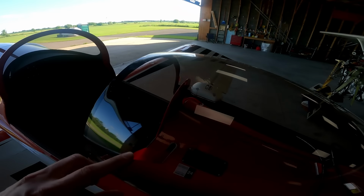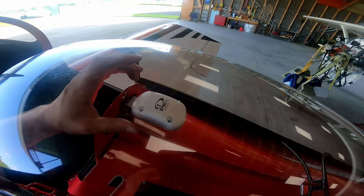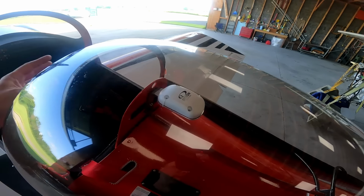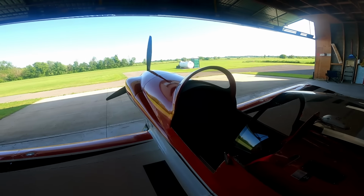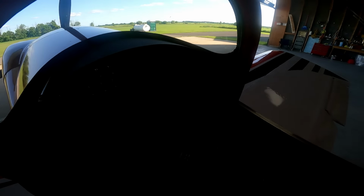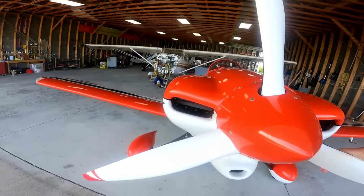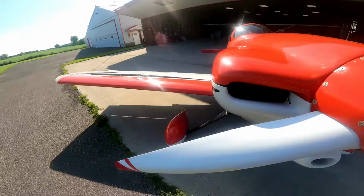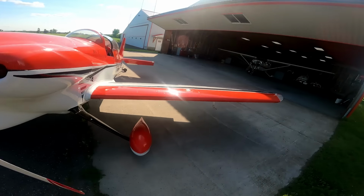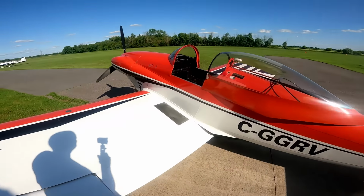This one's a slider. Oh, here's the GPS, by the way. So there's a WAAS GPS, which is part of the Dynon. It's not an IFR navigator. There is no IFR navigator. I'm going to get the color to switch here. Actually, I'm going to push it out into the sun. That's better.